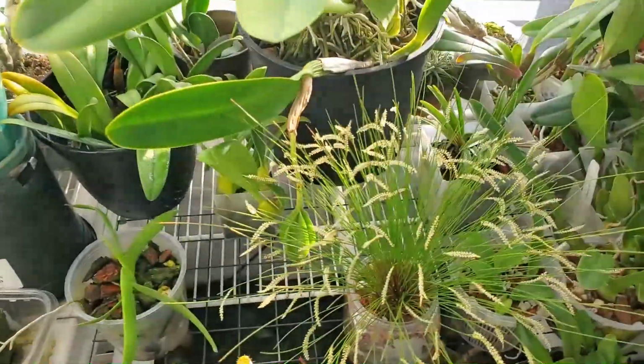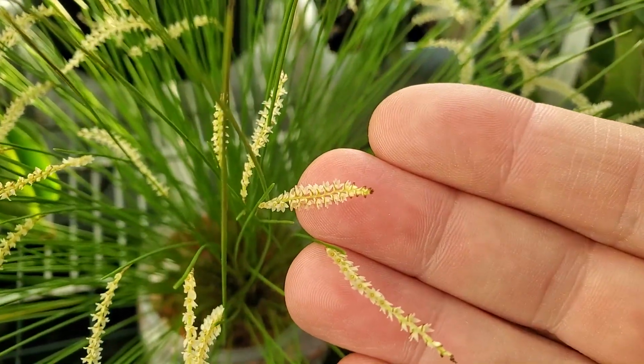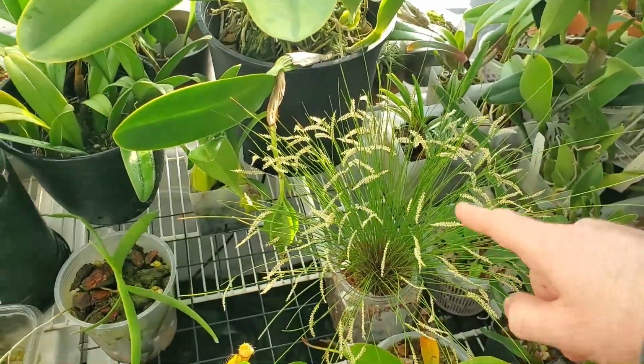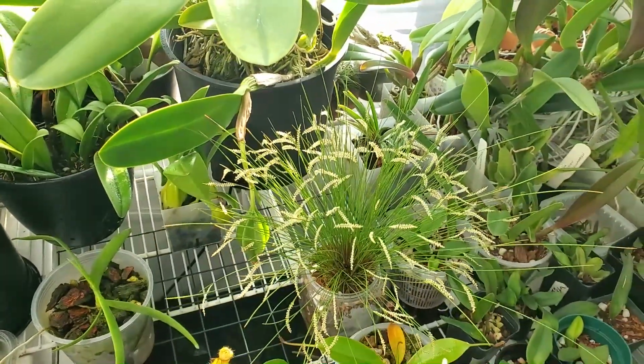Dendrochilum tenellum. Still looking very cool. Tiny little flowers. And when those are all done, I'm going to snip every single one of them off so that the plant has that nice grassy look.